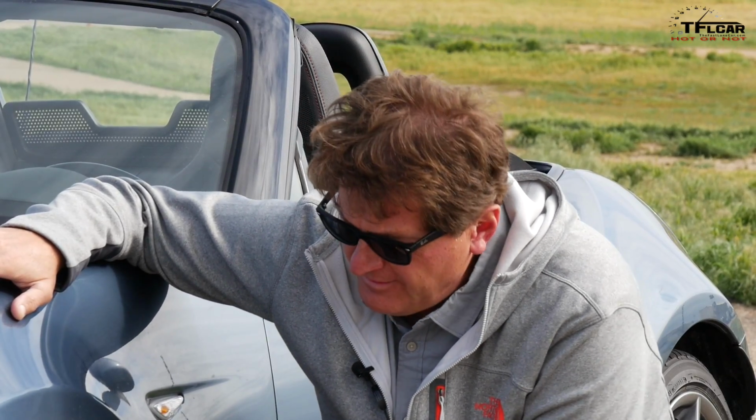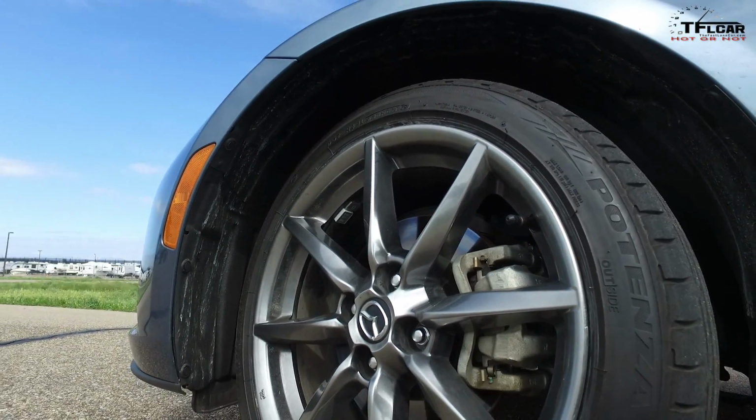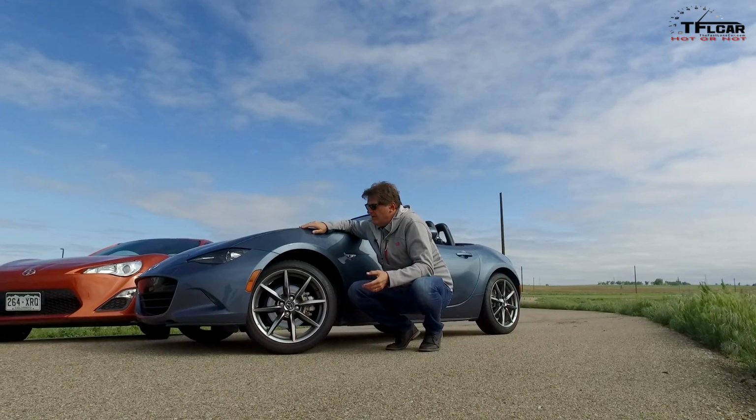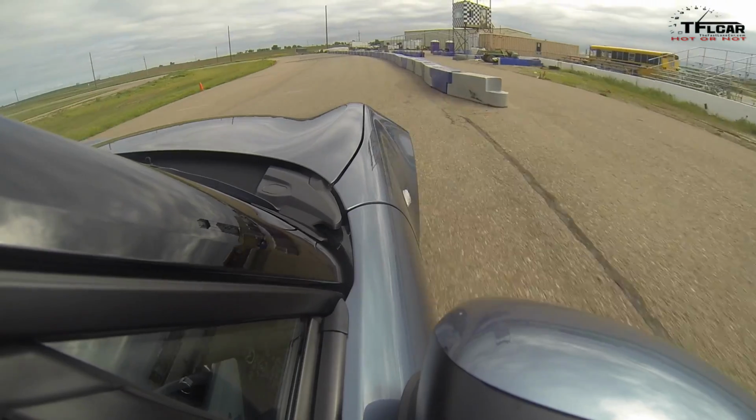On the Miata, we've got these Bridgestone Potenzas. They're an all-season performance tire, which means they should be okay on the track. Now, there is a club version of this car. Unfortunately, we couldn't get our hands on one, so we're using this one because, well, we test what we can get our hands on.